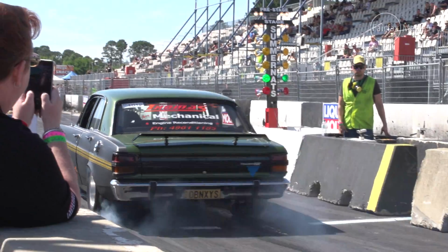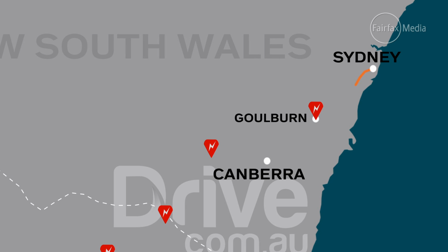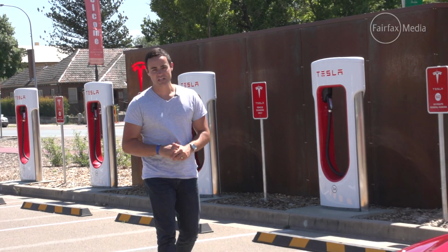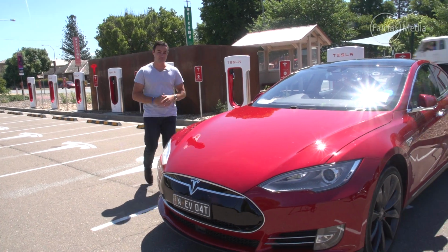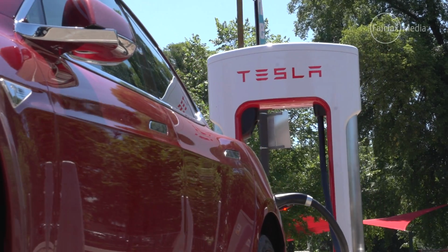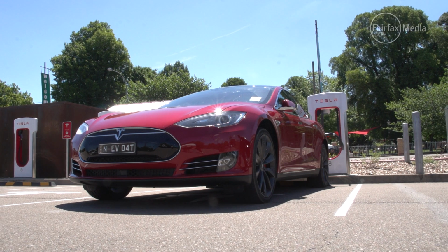After a full charge, we head south along the Hume Highway, armed not with jerry cans, but a recharging cord and an extension lead. We pull over about an hour into our journey for a quick recharge in Goulburn. The supercharger station here at Goulburn works much in the same way as your conventional petrol station, except one major difference. This won't cost you a cent. You basically roll in, plug your car in, and it takes about 60 minutes for a full charge. Now on this particular model, that'll get you about 500 kilometres worth of driving range.